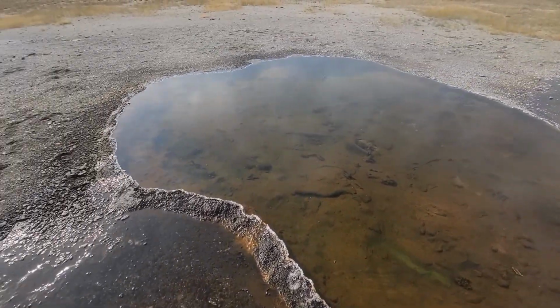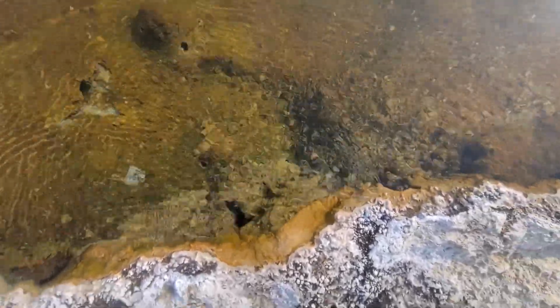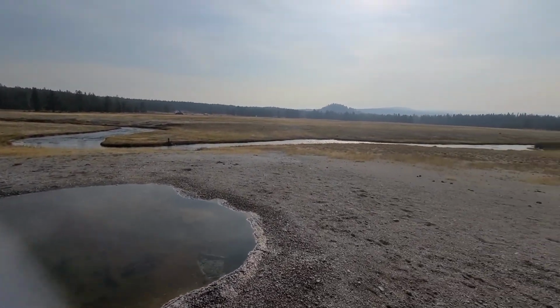Hot. Not too bad though. We're out here in Yellowstone. It's pretty cool. Or should I say, it's pretty hot. Because of the hot springs, hot geysers. Woo! Pretty gorgeous out here. It's 46 degrees outside, but the geysers are really hot, so it's really cool.